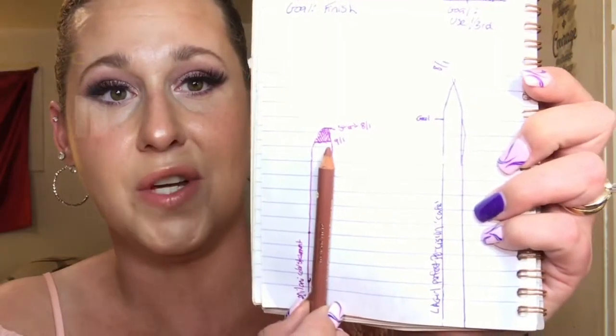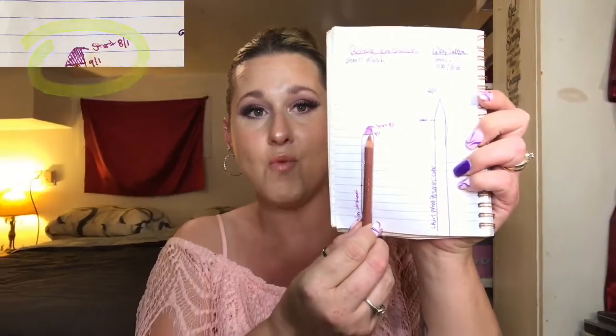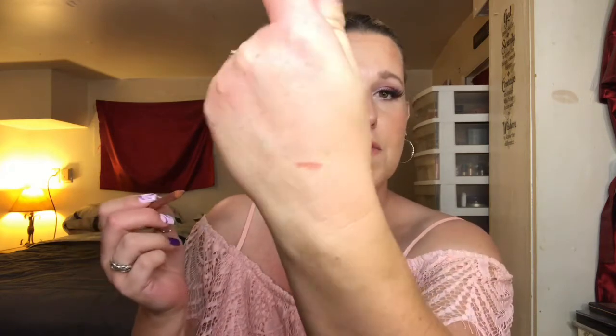Here is where my progress and my tally is. As you can see, I've used the whole first tip of that. We are doing rather well, and we're definitely going to just go ahead and keep it in. I don't know if I'll necessarily be able to finish this by the end of the year, but I'm doing rather well on it. You never know. I use it almost every single day. It's really great, really beautiful, just a neutral type of color. There you go, there's a quick swatch of it. This is staying in pan.